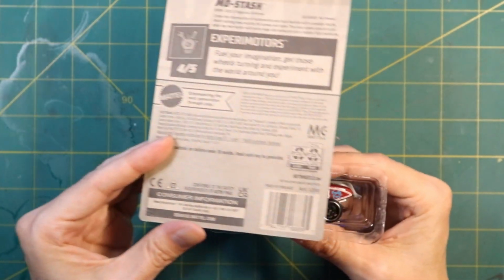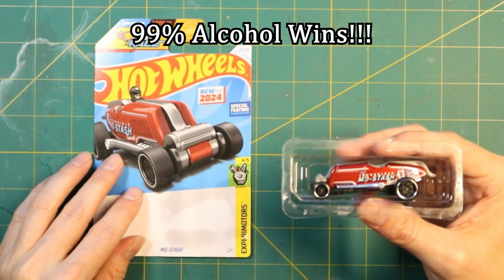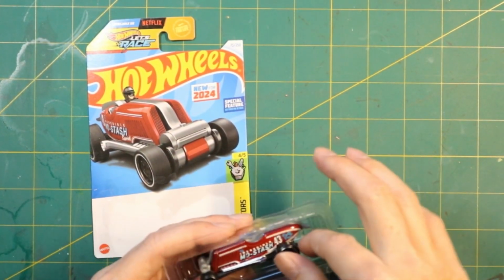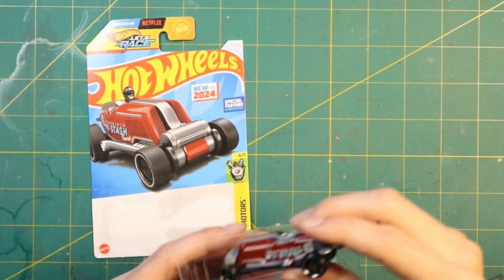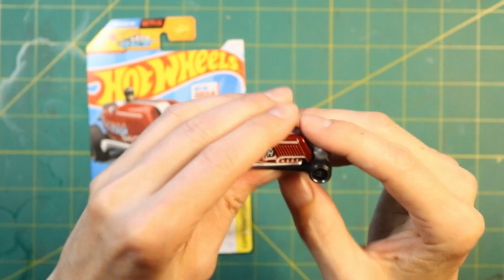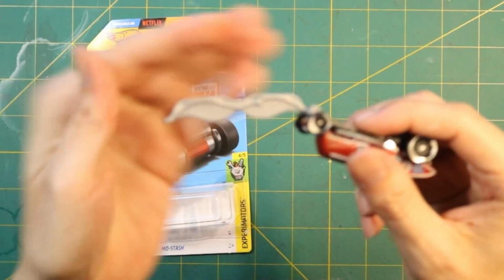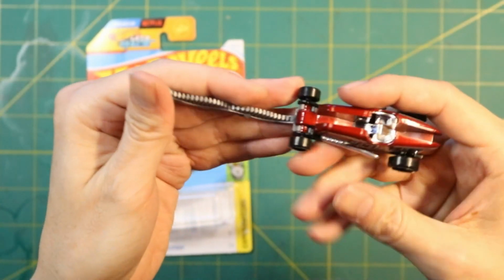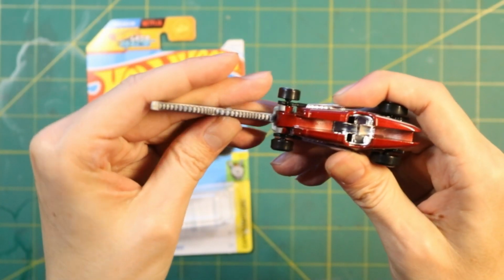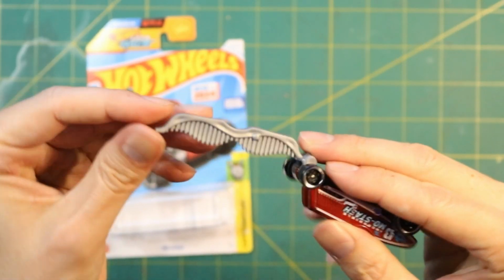Now for the moment of truth. Card looks pretty good. A little bit wet still. Let's check this out. Alright, the Mostache. Ooh, there it is. Cool little comb that comes out of the center of it. Nice. Oh man, this comb's a fake comb. What am I going to do with a fake comb with a real mustache?